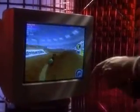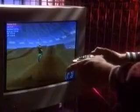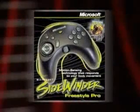Gamers, it's finally here. The controller with all the right moves. Up, down, left, right. Any way that you move controls the moves within the game. It's the Microsoft Sidewinder Freestyle Pro, the revolutionary PC game controller that works with many of today's most popular games. Motion sensors inside actually respond to your body moves. Plus, the Sidewinder Freestyle Pro combines proportional analog and digital responses at the same time.